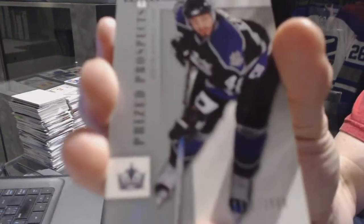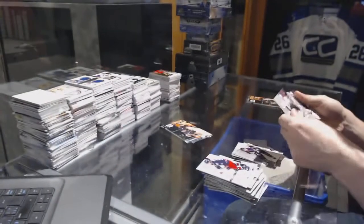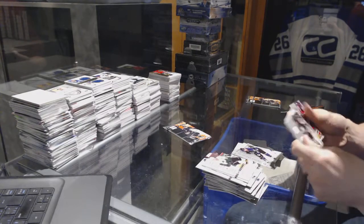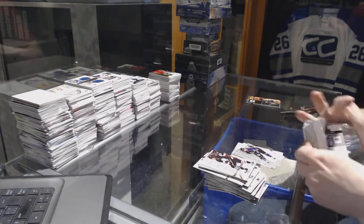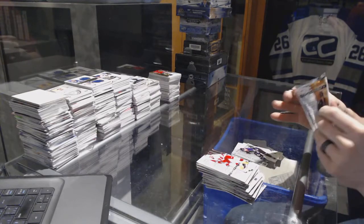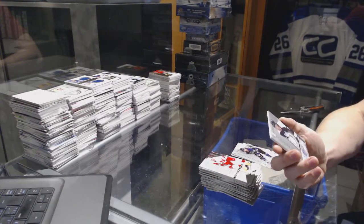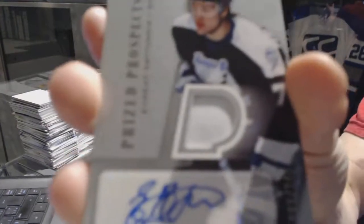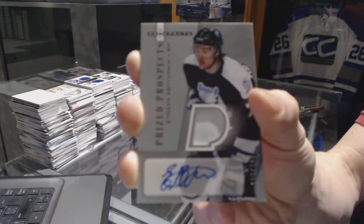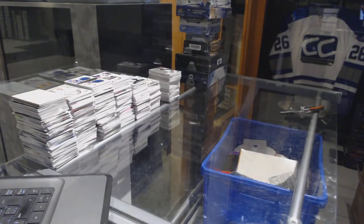Base. Prize Prospects rookie number to 1999 for the LA Kings, Petr Kanko. Now for the thicky, where we've got a one color Prize Prospects auto patch number to 349 for the Tampa Bay Lightning, Evgeny Artyukhin. That's a bit of a letdown. All right, coming up next, the SP Authentics.